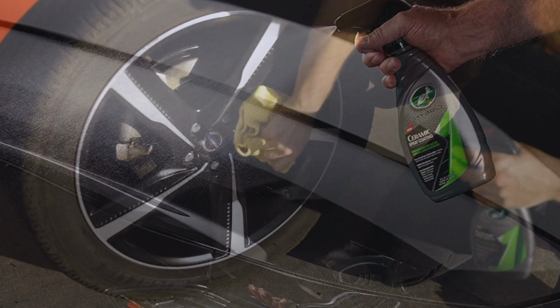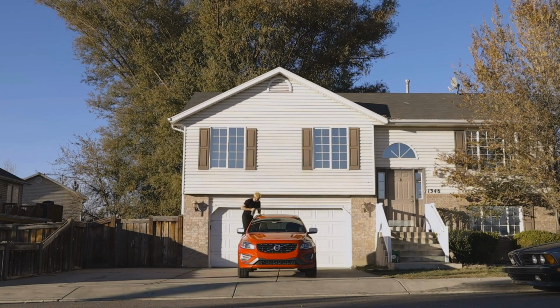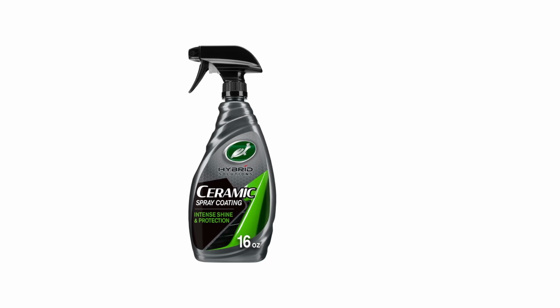This versatile spray is perfect for all exterior surfaces, glass, headlights, trim, and wheels, making it an ideal companion for the best ceramic coat for cars. Say goodbye to tedious upkeep and hello to effortless brilliance with Turtle Wax.